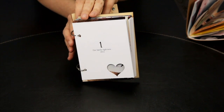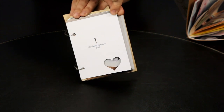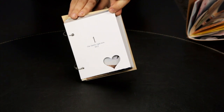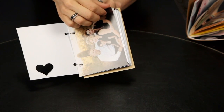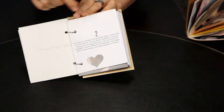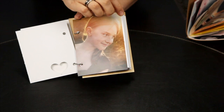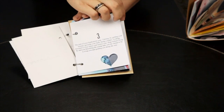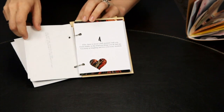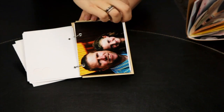So the cover is the wood postcards, and then inside, her approach was just to take plain white cardstock and run it through her printer with some journaling. She used a heart punch out and 4x6 photos. And she made an entire mini album about her family, the things that are important to her in 2012, 10 things she loves. And you can see the very simple approach to this design and how fabulous it is and quick and easy.